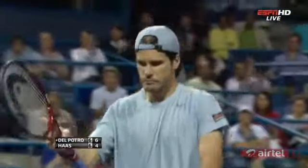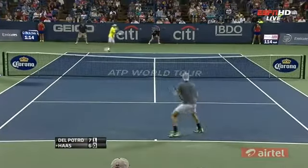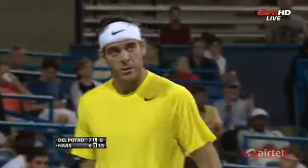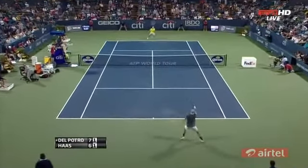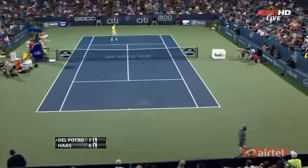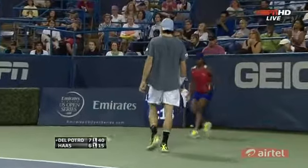4-1. He's got it. Juan Martín Del Potro, as he did last night, takes the first set under the lights on the tiebreak. 15-0. Interesting reaction from Del Potro. High. Deftly executed drop shot.